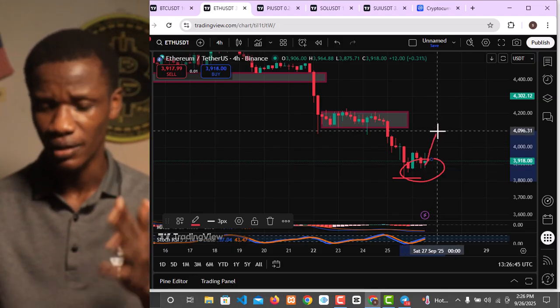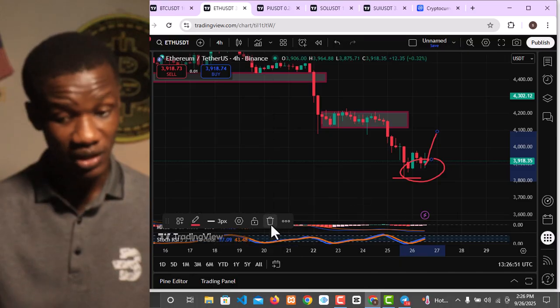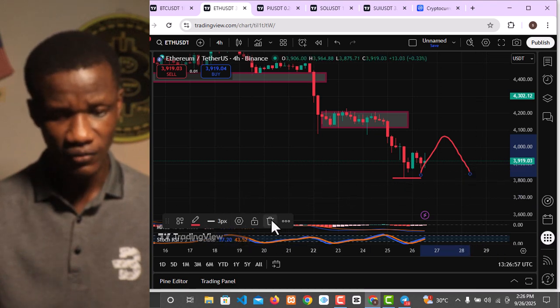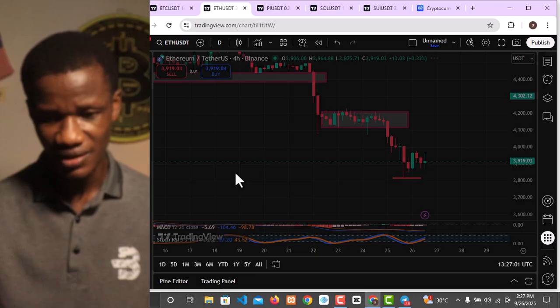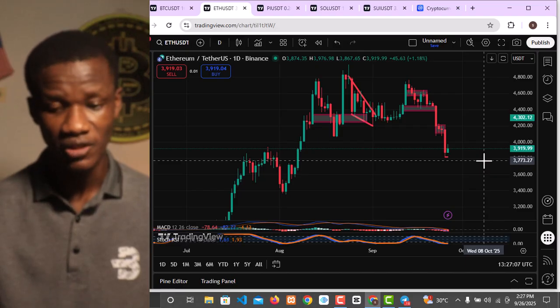I know this is weekend, but this retracement has to come in despite the fact that this is weekend already. So expect retracement, guys, okay, before continuation to the downside. That possibility is very high because if you come to the 1-day chart, look at the 1-day chart right here on the price of ETH, you discover that this very chart is very, very bearish.